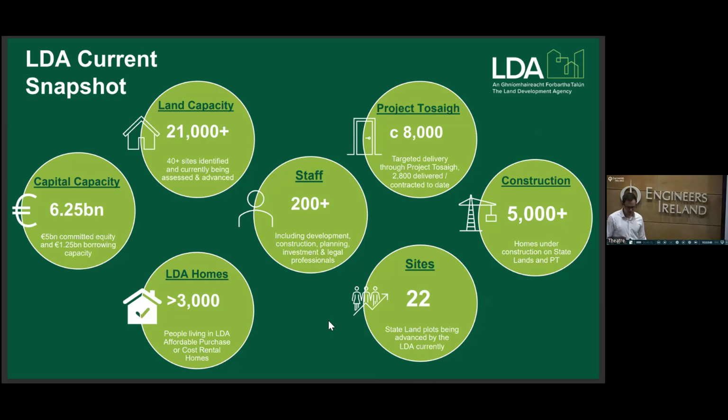We've got quite a lot of different business units in the LDA, as you can imagine. So we've got people in development, construction, planning, investments, legal. So there's a lot of different business units to feed into the overall delivery.